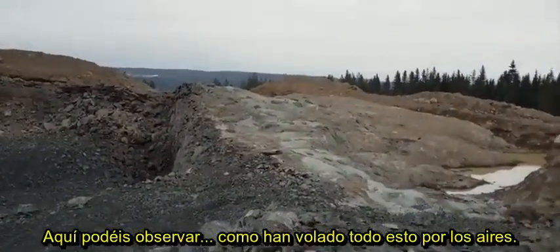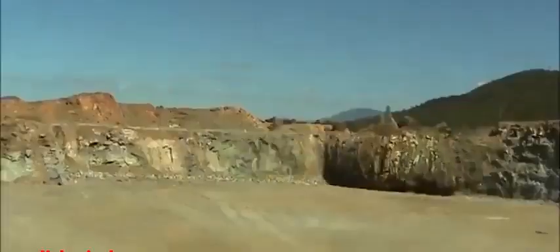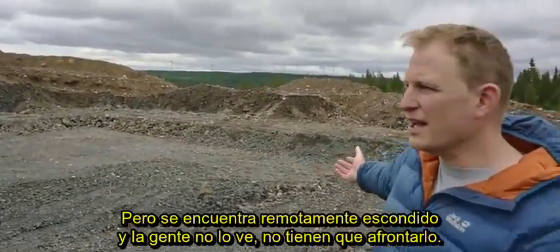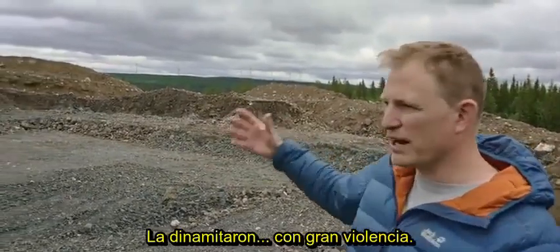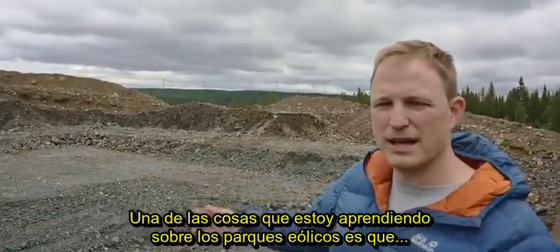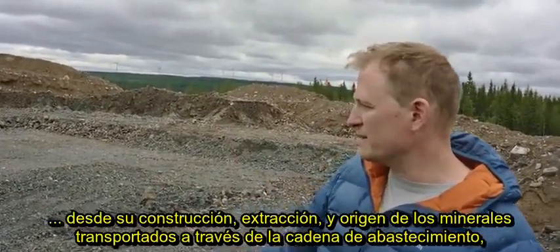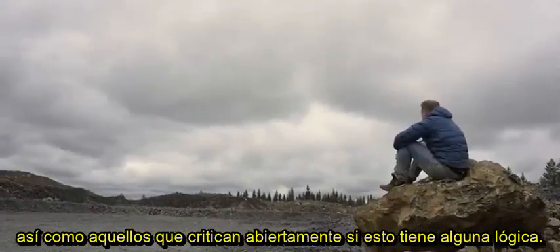And you can see they're going to be blasting this out. Ooh, that's scary. Those are all explosive holes. And as you can see, this isn't pretty. But if it's hidden away and people don't see it, people don't have to deal with it. This used to be the top of a hill. They blasted it away with great violence. One of the things about wind farms that I'm learning is that there's a lot of violence involved in wind power. Starting from how it's made, through to where the minerals come from that they use in the supply chains, through to those who speak out, questioning whether this makes sense.